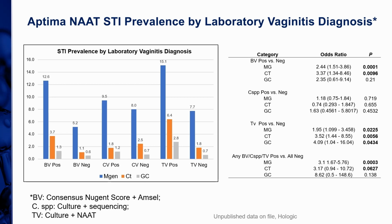Now if we look at the laboratory vaginitis diagnosis, so a little bit more sophisticated way of diagnosing vaginitis, we see the same trends. BV positive always stands out. BV positive, even in combination with CV, is going to be significantly associated. And on your right, you can see the odds ratios and the significant p-values.